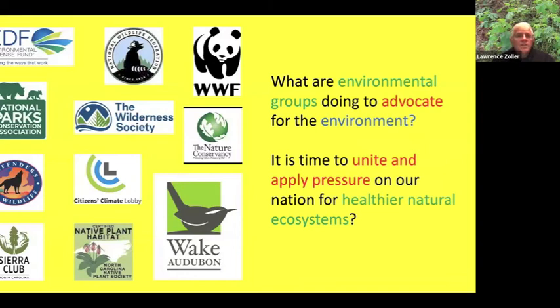So look at these different environmental organizations, and there's so many more. What are the environmental groups doing to advocate for the environment? Is it time to unite and apply pressure for our nation for healthy natural ecosystems? Because you know there are a lot of people that are lobbying for other interests that are counter to what we would like.